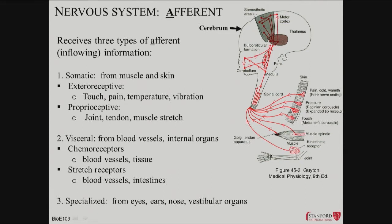Then there's visceral. This corresponds to nonspecific abdominal, for example, sensations you can get. It's not localizable to a particular spot, but there are all kinds of stretch receptors in your intestines, on blood vessels, and they can report very general feelings, even general malaise, but they're coming from direct sensory signals coming from blood vessels and internal organs.